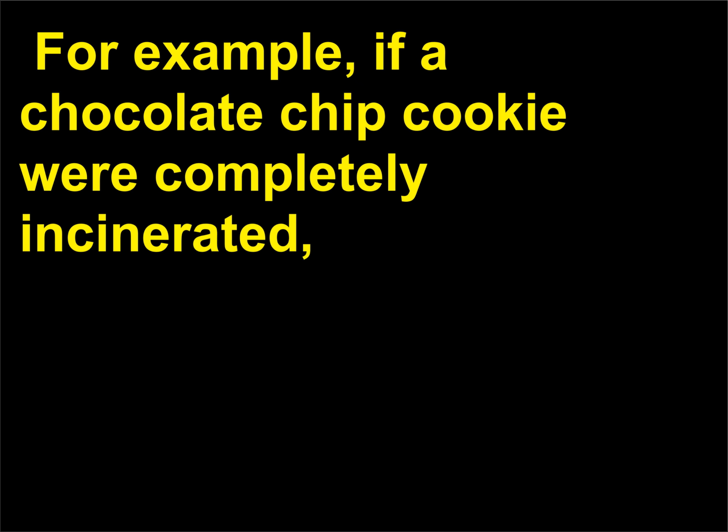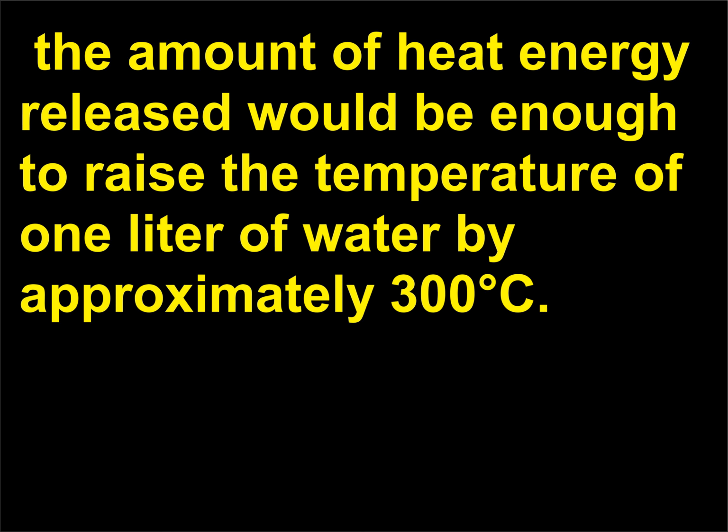For example, if a chocolate chip cookie were completely incinerated, the amount of heat energy released would be enough to raise the temperature of 1 liter of water by approximately 300 degrees Celsius.